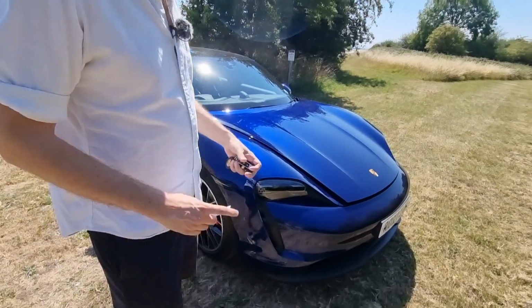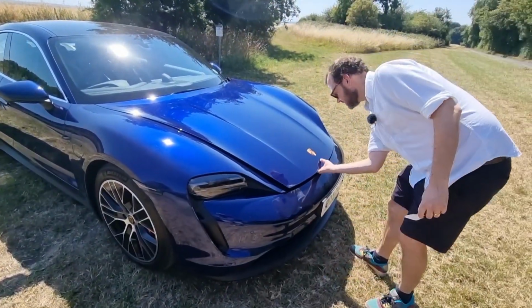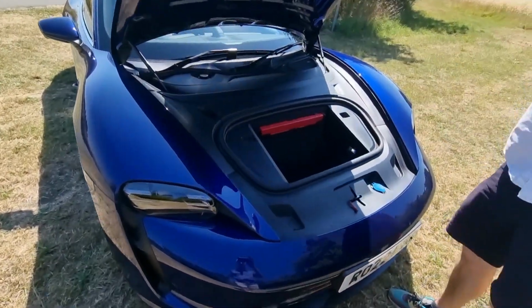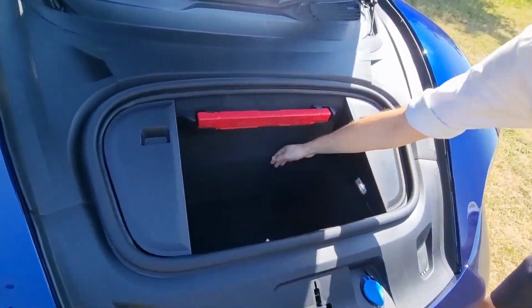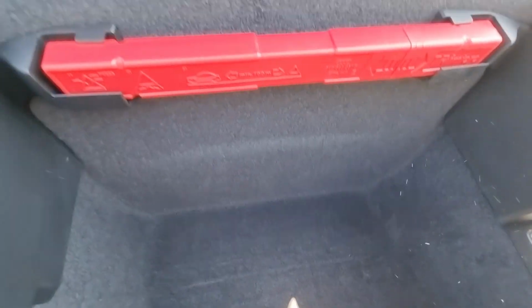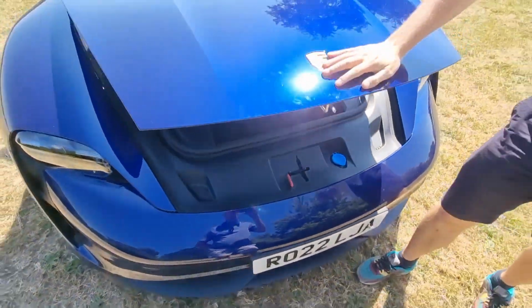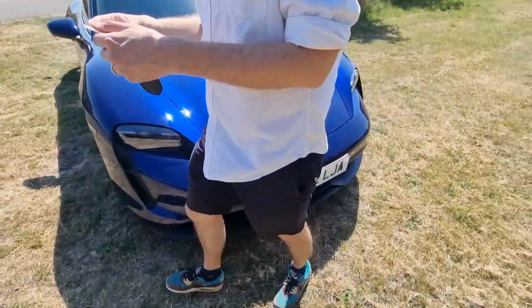And while we're here as well, we'll just have a look at the front storage space, because you get a rather handy 84 litres in here if I can get it open. So yeah, there's plenty of space in here. You'd get a weekend bag in there, which is useful. So the rear boot, we'll have a look at that in a minute, is 480 litres as well. So there's plenty of storage space, which is handy, because the cabin is perhaps a little bit cramped in that respect.